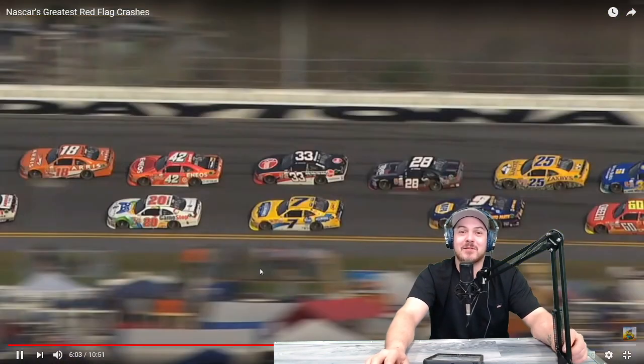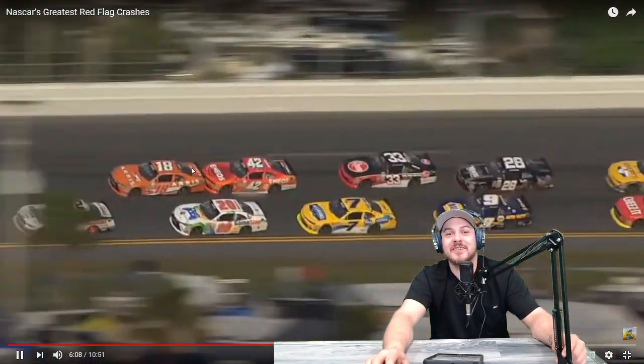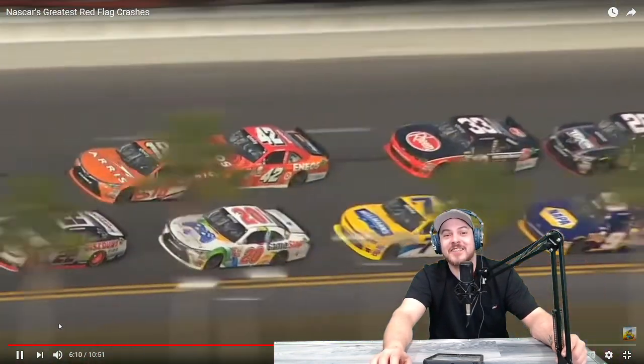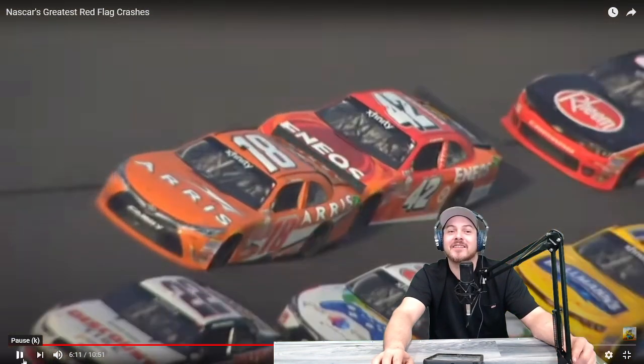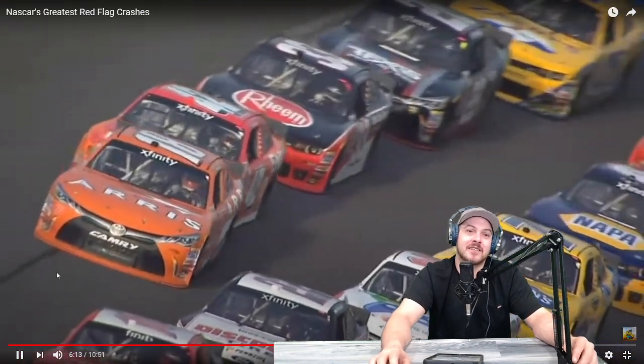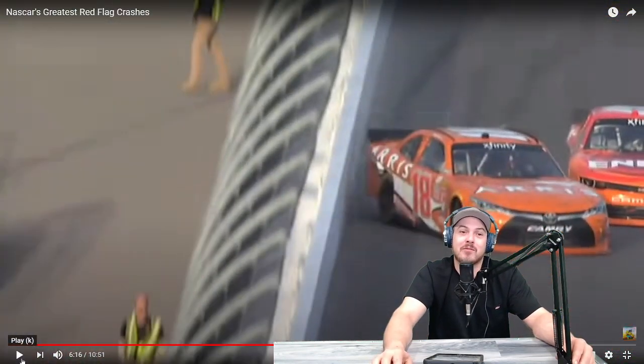That's all it takes, man. One car getting squirrely. Kyle Larson was pushing the rookie, giving him a little push, and then he gets squirrely. It looks like he just gets him in a bad spot right there. He's like, get the hell out of my way, rookie.